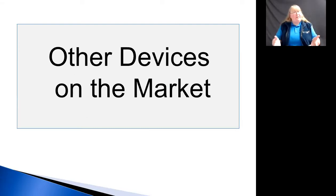So those are the devices that are available through the state program, through the Virginia Department for Deaf and Hard of Hearing Technology Assistance Program. And again, that focuses on the communications device, so telephone or one-on-one communication, and then the signaling devices to let you know what's going on in your environment. Okay, certainly that is not the limit of what is available for folks who are deaf or hard of hearing. There are a lot of other devices out there on the market, and I'd like to give you just an idea of some of the different kinds of things that are out there and how you can access them.